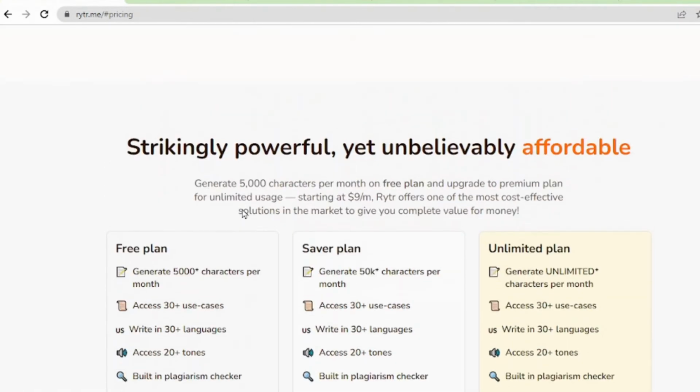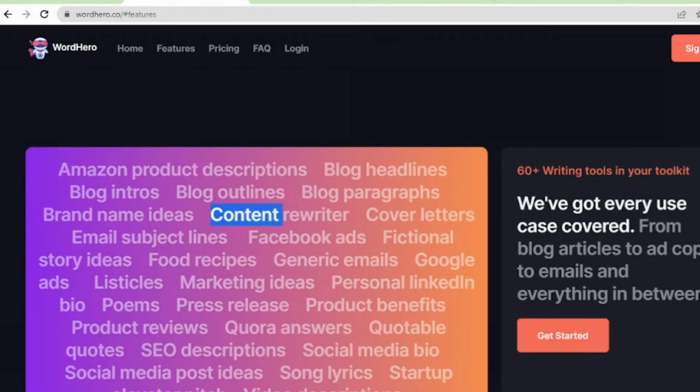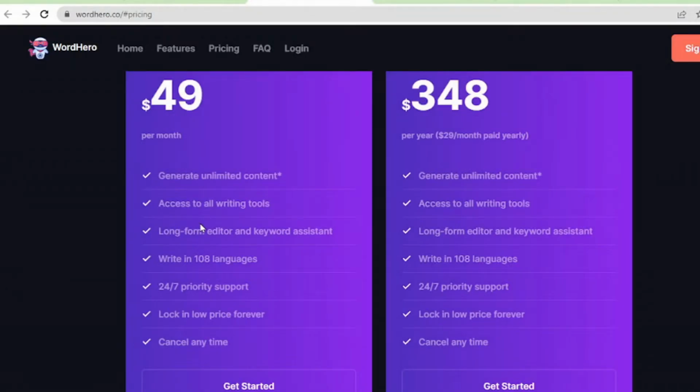In this video, I'm going to give you a detailed comparison between Rytr and Wordhero. Be sure to stick around to the end so that you can know our best pick out of all these tools. Let's start off with the pricing.